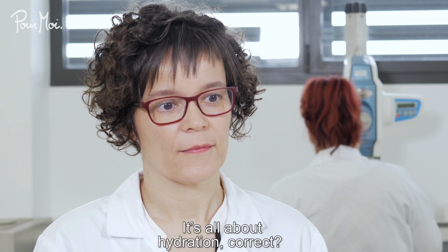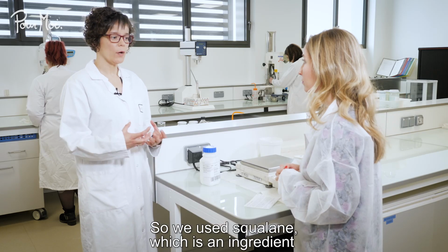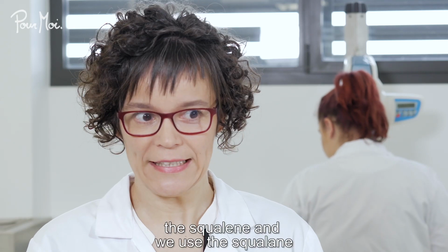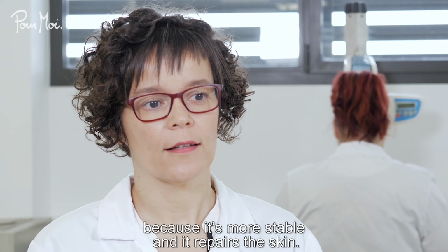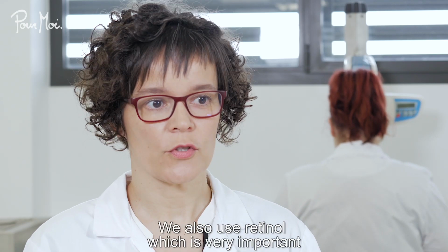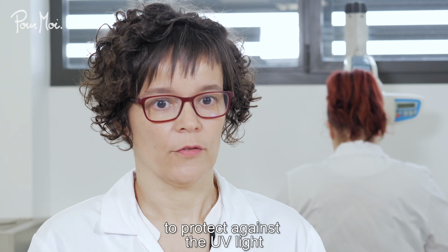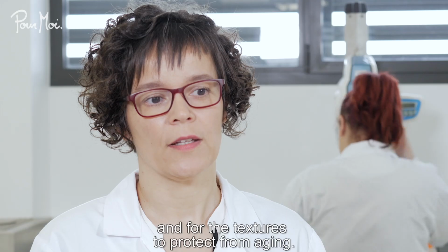It's all about hydration, correct? Yeah, it's all about hydration. So we use squalane, which is an ingredient that we find in the skin in another form, the squalene, and we use the squalane because it's more stable and it repairs the skin. We also use retinol, which is very important to protect again the UV light, and for the textures to protect from aging.